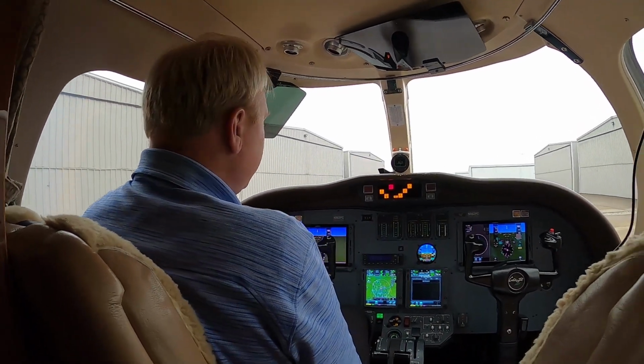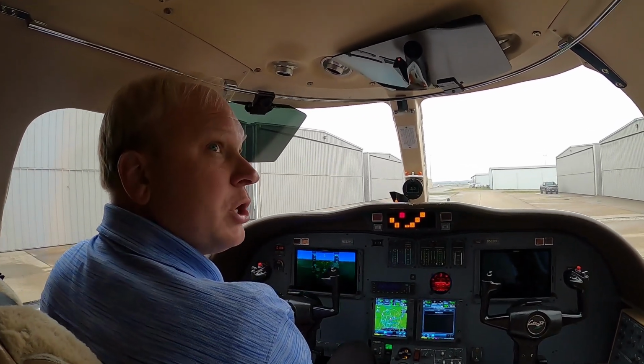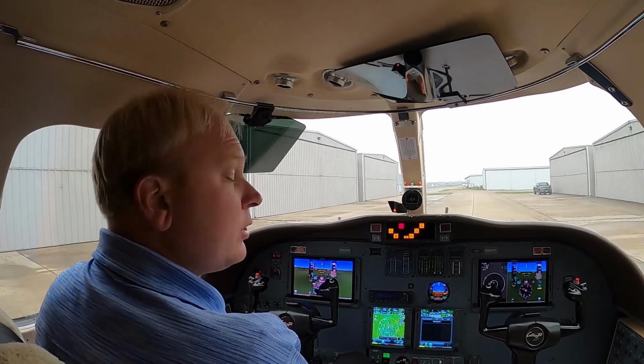Together this package costs just under $400,000 and it really changes the nature of the plane. We get rid of the old gyros, which are known to have some problems, as well as the inverters.